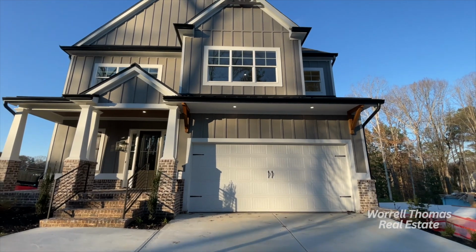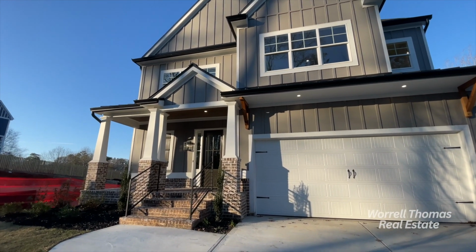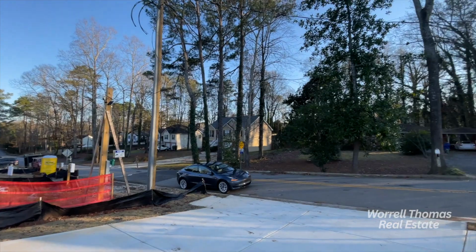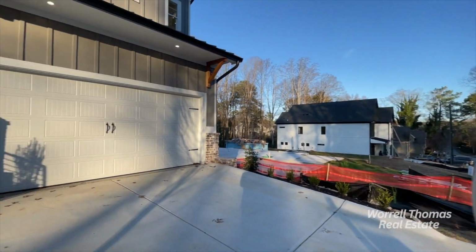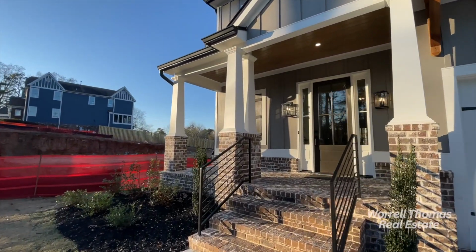This is a 4-bedroom, 5-bathroom house. 5.5 bathrooms, I believe. Definitely don't want to get that wrong. One thing I really like about this house is that each bedroom has its own bathroom. As you can see, it's not in a neighborhood. It is off of a street, but it is a pretty quiet street as well, with a lot of other newer homes in the area.